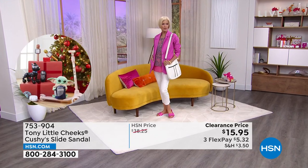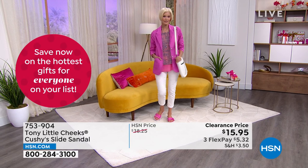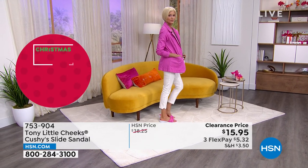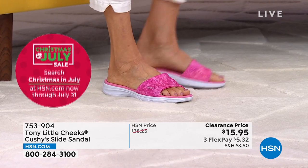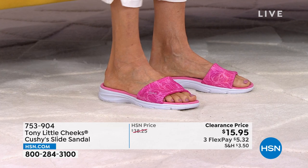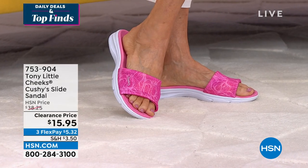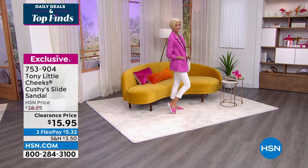However, this is just not about style. This is about padding. This is about cushion. This is about support. This is really about giving health. Yeah, this is about health and wellness. And I have to add this, honey, this is about a bargain. Oh my goodness, it always feels so good.